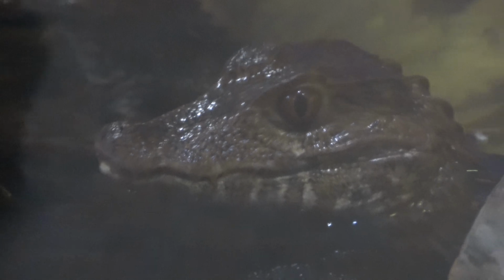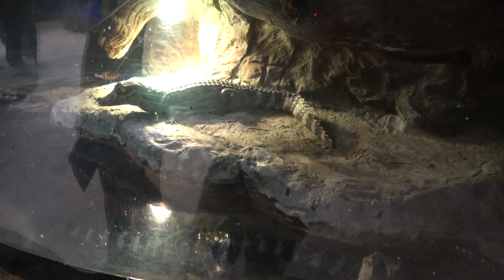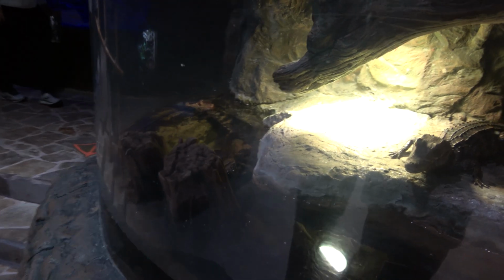These guys here are Dwarf Caymans. They have a lot of them. Yeah. It's interesting how most of them, everybody's looking out of the aquarium. Yeah, every single one of them. That guy's looking at a tree. Right here.